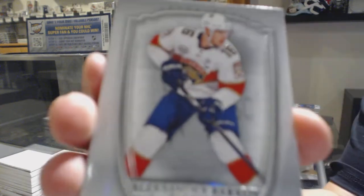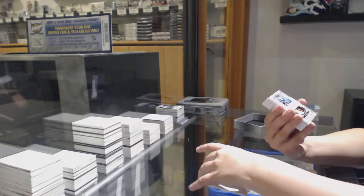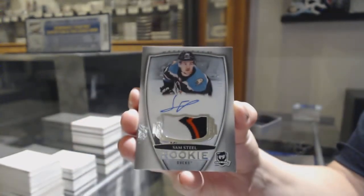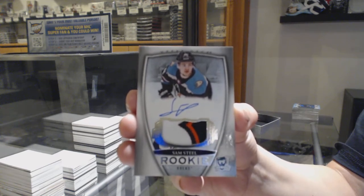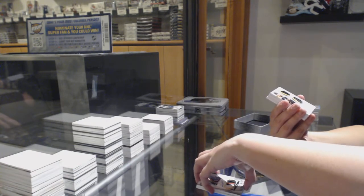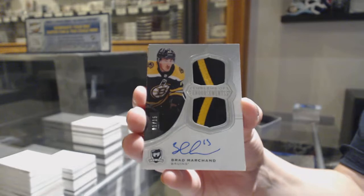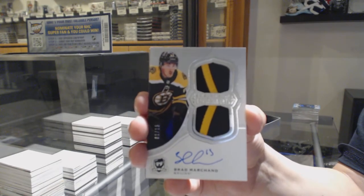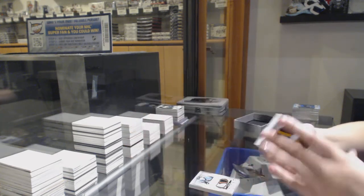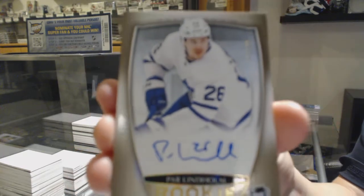We've got number to 249 base for the Florida Panthers, Aleksander Barkov. Rookie patch auto number to 249 for the Anaheim Ducks, Sam Steel. We've got an Emblems of Endorsement patch auto number to 15 for the Boston Bruins, Brad Marchand. Rookie gold auto number to 36 for the Toronto Maple Leafs, Pär Lindholm.